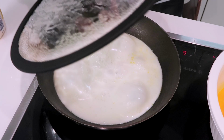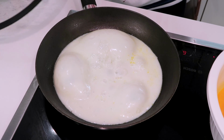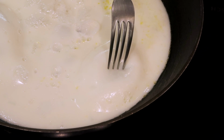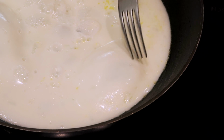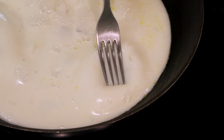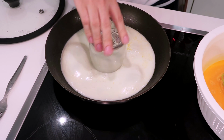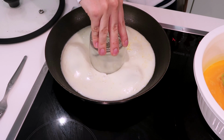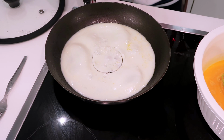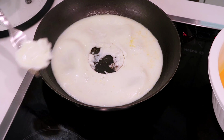So I left for a second and I'm here to check on this, and it kind of looks like an egg, but also, what's with these? This is so freaking stupid, and it's 100% not going to work. But I'm gonna use this glass to cut a hole in the center. I mean, I guess it's not sticking too much.